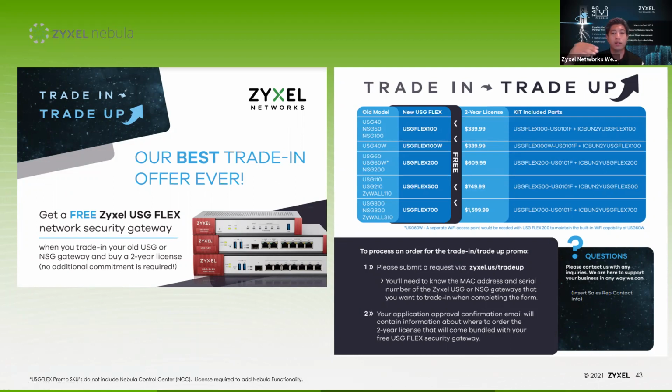We want this to be a trade-in, trade-up opportunity for you to lock in your additional partners for this platform. So be able to use this as a tool to get all of your existing network people who are using USGs to move finally to the new platform. That way we are able to support them better, and it also gives them options within the Nebula Cloud for you to manage them as well.